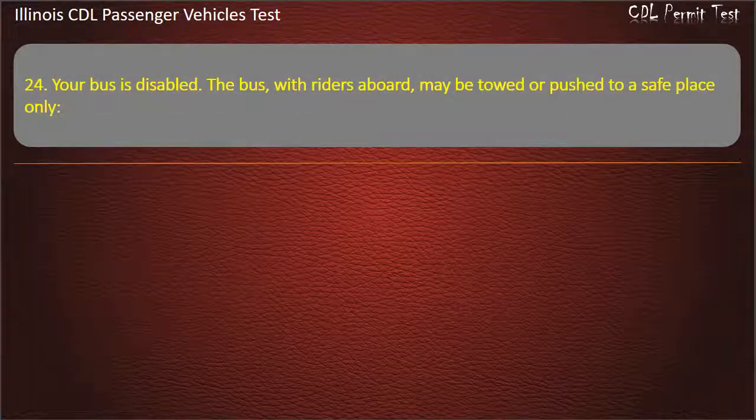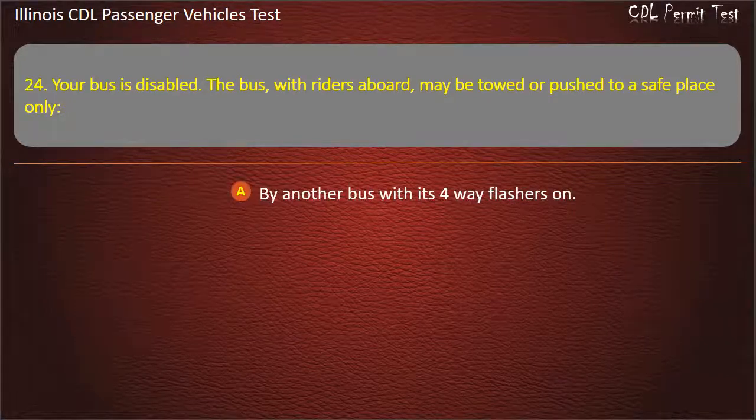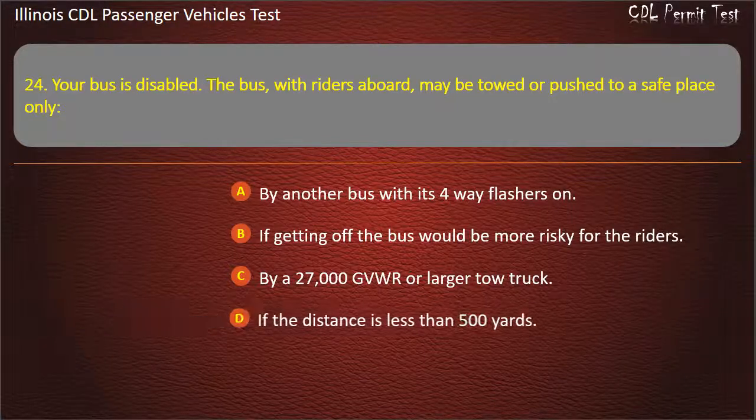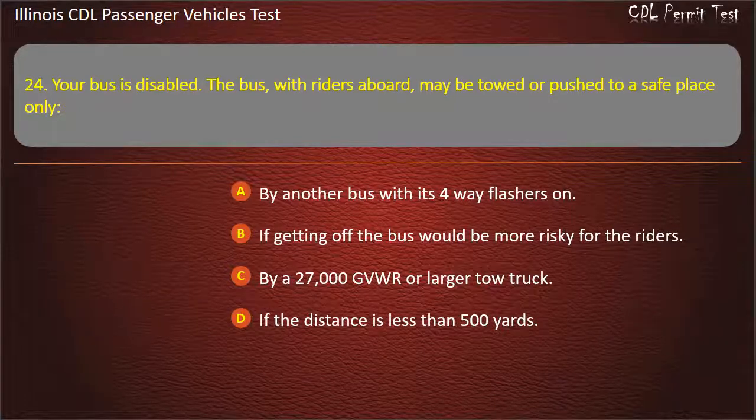Question 24. Your bus is disabled. The bus, with riders aboard, may be towed or pushed to a safe place only: by another bus with its four-way flashers on; if getting off the bus would be more risky for the riders; by a 27,000 GVWR or larger tow truck; if the distance is less than 500 yards. Answer: If getting off the bus would be more risky for the riders.